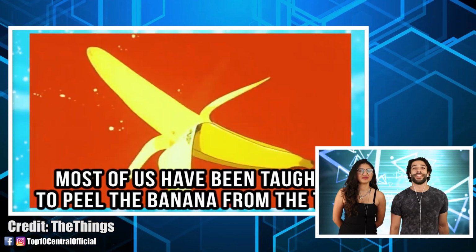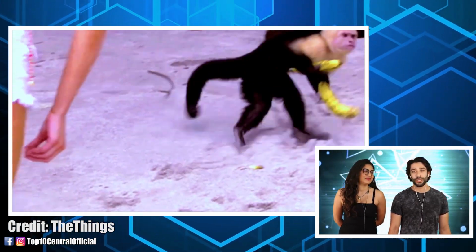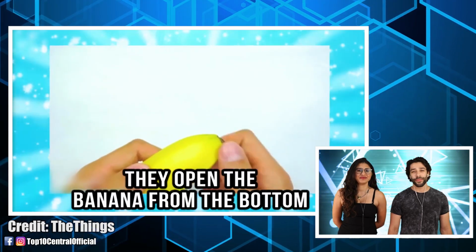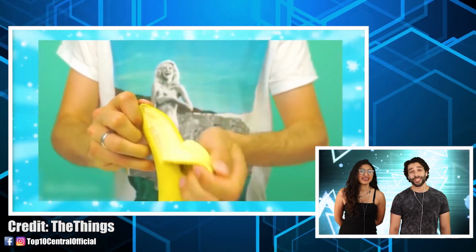Your entire life, you've probably been peeling bananas the wrong way. Most of us have been taught to peel the banana from the top, but this can be difficult, and it actually takes much longer than necessary. To peel bananas the correct way, all we have to do is gain a little bit of guidance from monkeys and other primates. I do this. They open the banana from the bottom, and the peel falls off like magic. Like magic? If you don't believe us, just give it a try and find out.